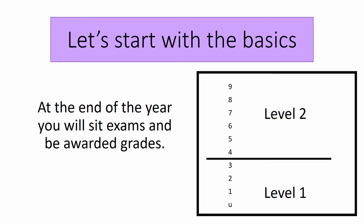So at the end of this year, you will sit exams, hopefully, fingers crossed, or you'll be awarded grades. And those grades can be anything from a U all the way to a grade 9. If you get grades U, 1, 2 or 3, we consider that a level 1 pass. Anything above grade 3, so 4, 5, 6, 7, 8, 9, is a level 2 pass. So we're aiming ideally for those level 2 passes.